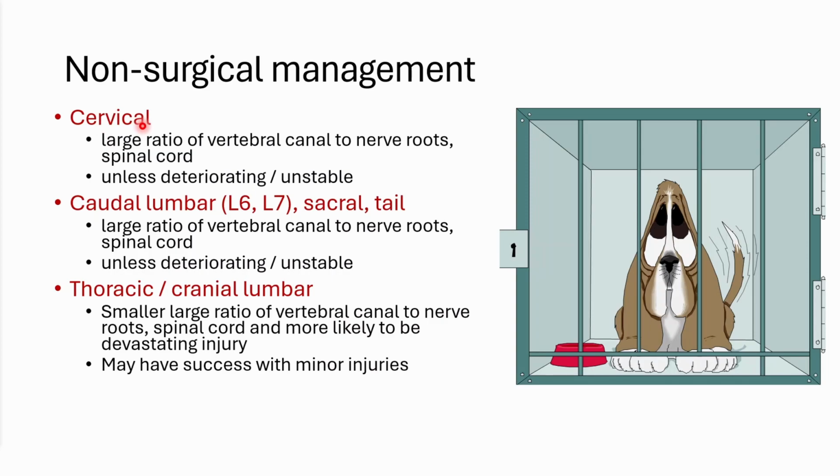And the reason why non-surgical management is often successful is that there is a large ratio of the vertebral canal to the nerve roots and the spinal cord. So there's a bit of room for the spinal cord to get out of the way. Same goes for the caudal lumbar region, so the L6, L7, the sacral region, the tail. Again, unless they're deteriorating or you've demonstrated instability, then these can probably be managed non-surgically.